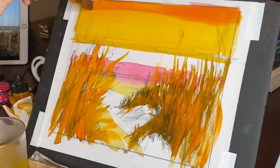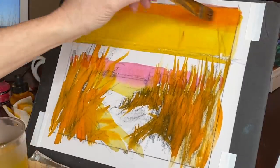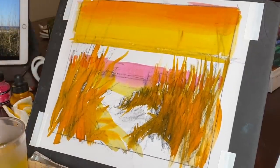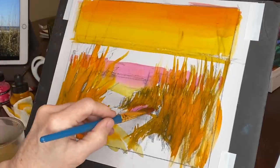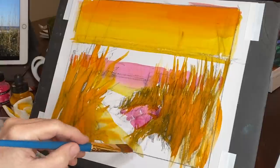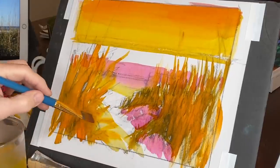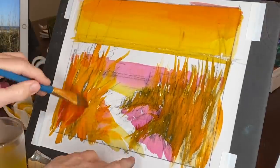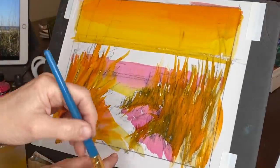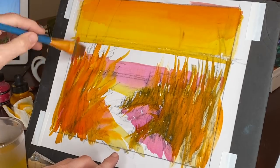Now you can see what I was talking about, where down below I added that pink just above where I'm going to have the water, and then also I added more of that in the upper sky. So I'm working some of the pink with a little bit of the purple down in the areas where it's going to be a bit more shadowy. And also it works to just darken the value a little bit in areas and warm things up.